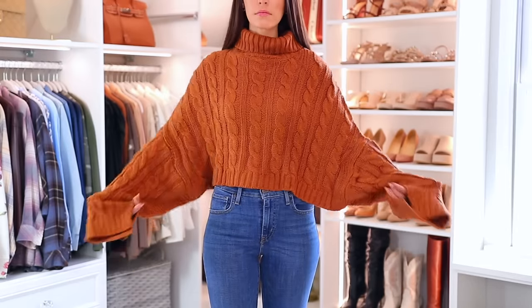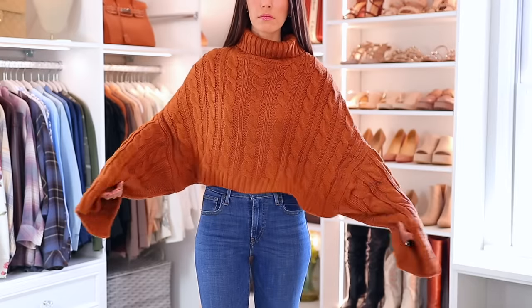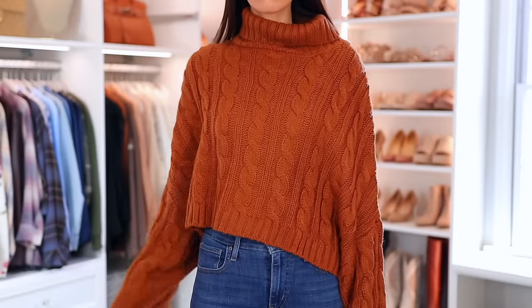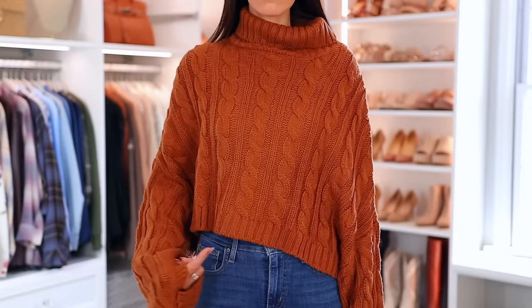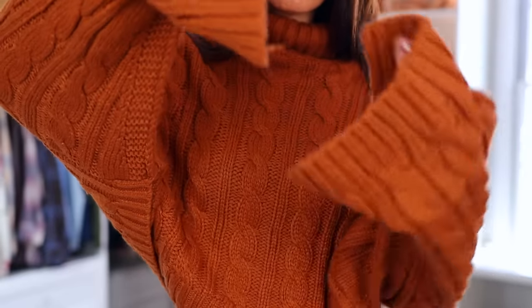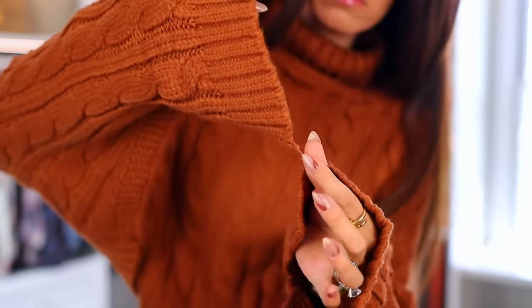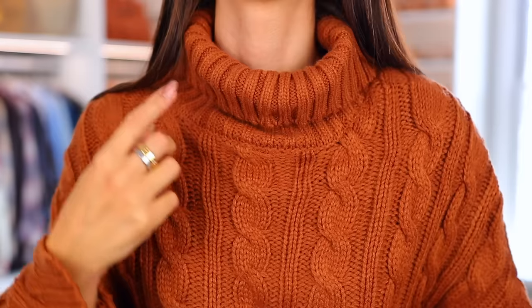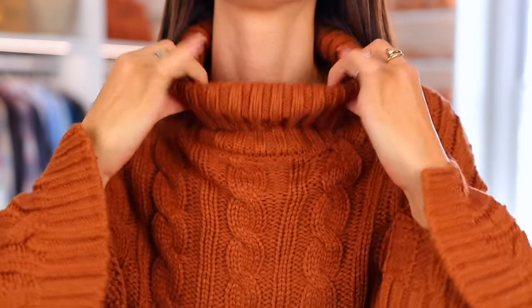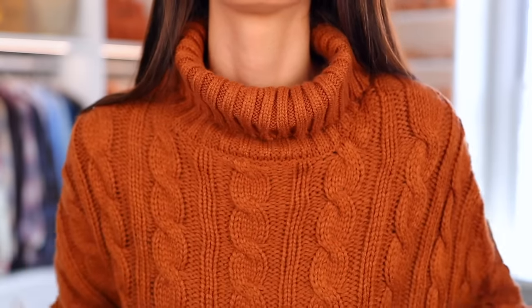There's so many things wrong here. I mean, where do we even begin? I'm going to point out some clear characteristics. First off, it's a size small. You wouldn't know that. It's hanging off of me. It's ridiculous. One side is actually longer than the other, and that's not on purpose. The sleeves are so long. I have no idea how one would even wear this. The seams at the neckline, you can see them sticking out when really they should be covered up by the turtleneck. There's just so many things wrong with this sweater.